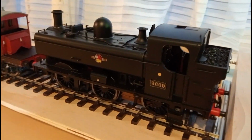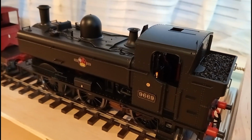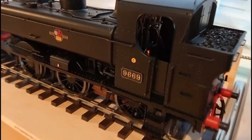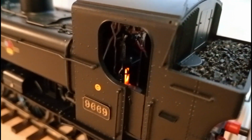I have put an HMDCC sound decoder in this because the Dapols, this one comes with a 21 pin socket. You can just see we've got the flickering firebox. I think that is just absolutely awesome.